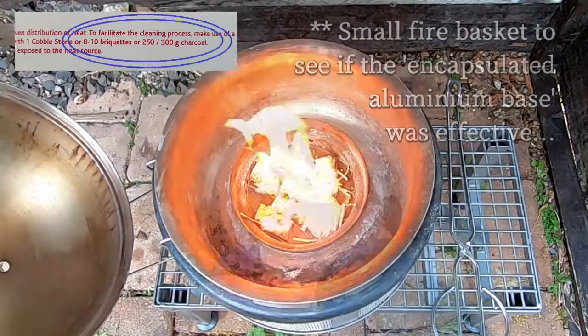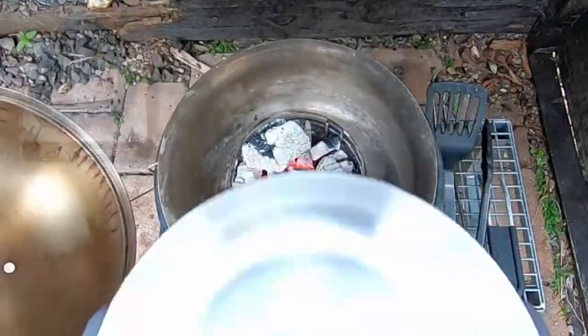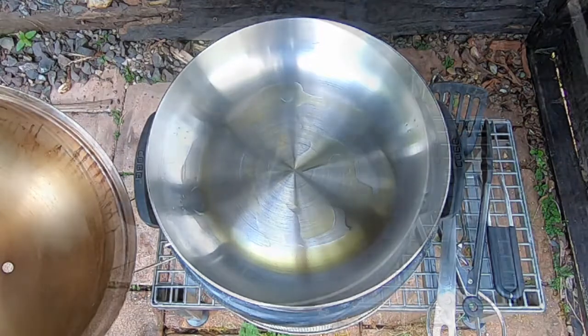Cobb recommend between 250 and 300 grams of charcoal, so I went for close to 300 grams of lump wood. After 25 minutes the charcoal was ready, on with the frying dish, and I added olive oil a minute later.